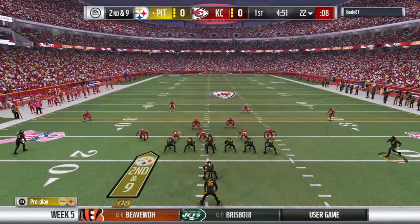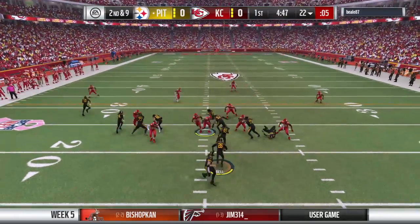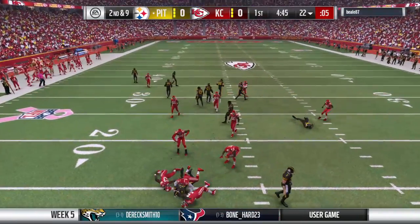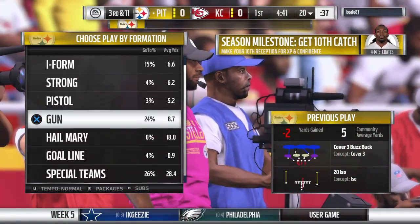In motion is Coates. They'll go again with Bell. And he is going to lose yardage here. He lost 2 there, and it's 3rd down.